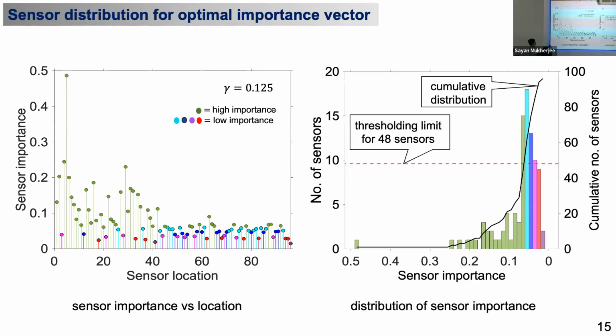And this figure shows the distribution of the sensor importance for different sensors. So this also demonstrates the sparsity of higher importance sensors. You can see that the number of high importance sensors is very small, where we have a very high density of low importance sensors. And this red dashed line basically denotes the limit for the 48 sensors that we are choosing out of the 96 sensors.